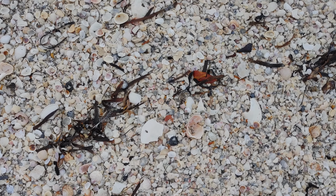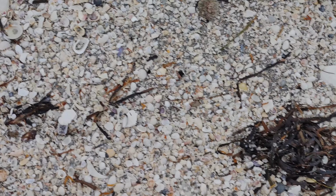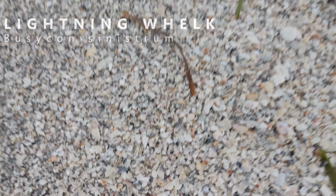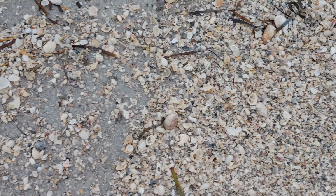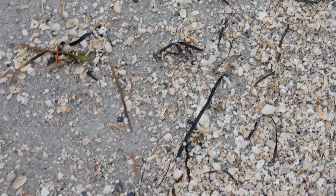Just look at all the shells that are here, though. This is Cayo Costa for you. The shells just roll up on the beach here. Really pretty lightning whelk here. That is a beautiful lightning whelk. I'm gonna keep the camera rolling here because there's a lot of drift. Drift doesn't always mean shells, but many times, when there's piles of drift, you can find some, definitely.